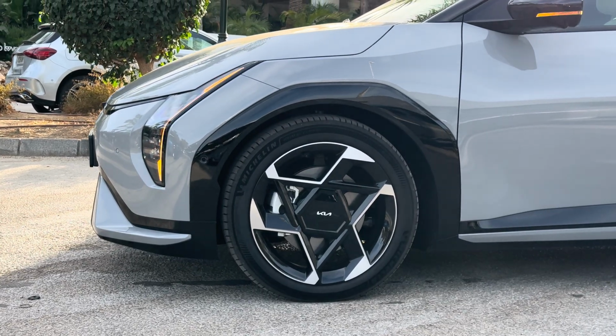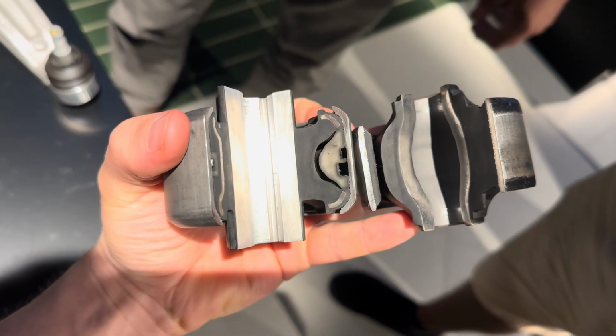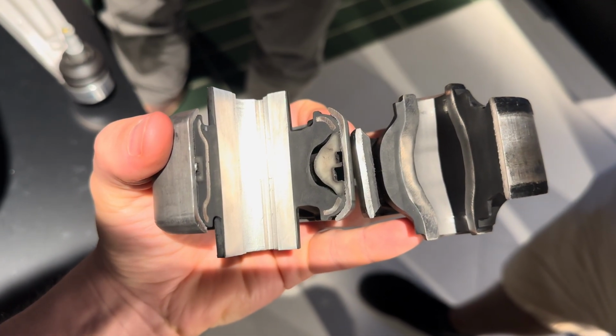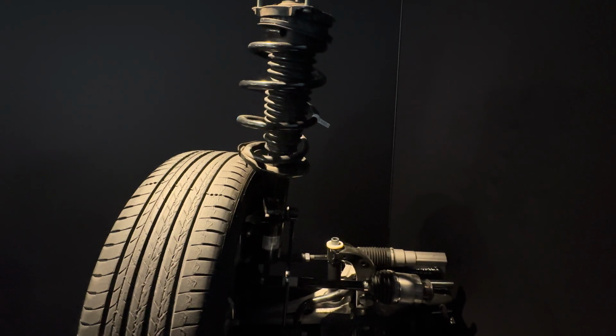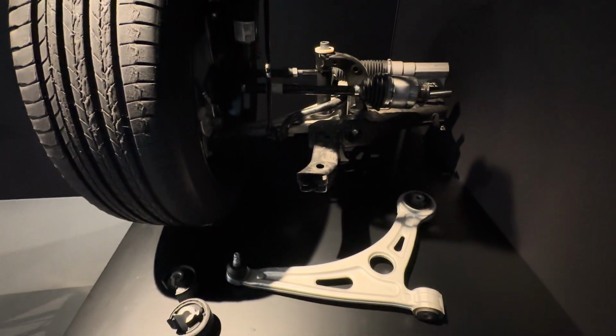And it comes with very good suspension. It has independent MacPherson on the front and multi-link on the rear, but the bushings and the quality of the parts are really good, and I saw them and I can show you some images. The bushings are much better quality, so they put very good high quality pieces on the car.